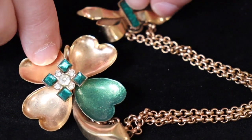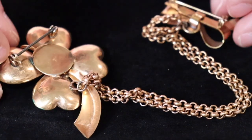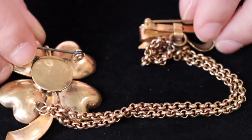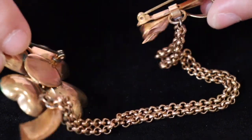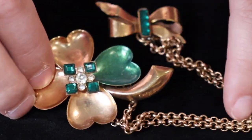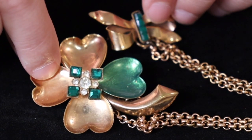I've never seen anything like it. I actually think I bought this online. It had to be shipped from Ireland, I want to say, so it did take a while to arrive. But it is totally worth the $20 I paid because I think this is so unique, and you don't see a whole lot of St. Patrick's Day things.